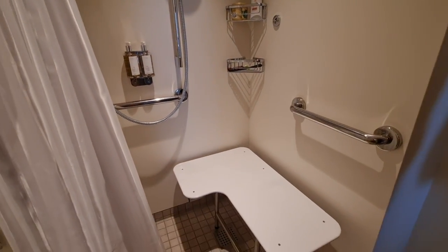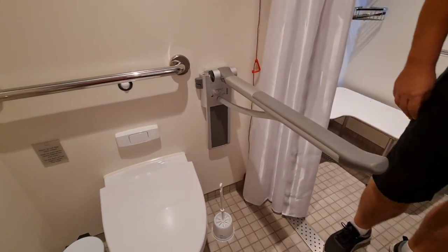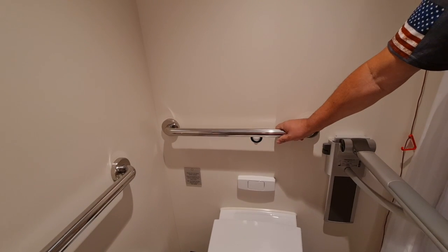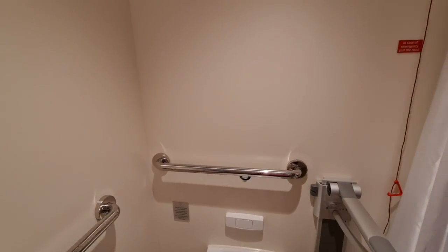So handrails are everywhere, aren't they? And you've also got another one for the toilet, which goes down there, and obviously handrails all around. And if you are able to stand and have a wee, you've got steadying rails everywhere, so you can stand up, and obviously one there. Men only, Paulie.